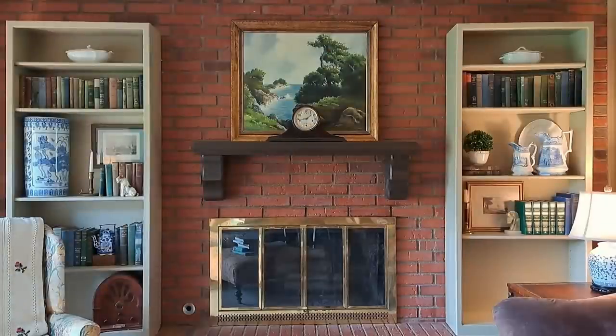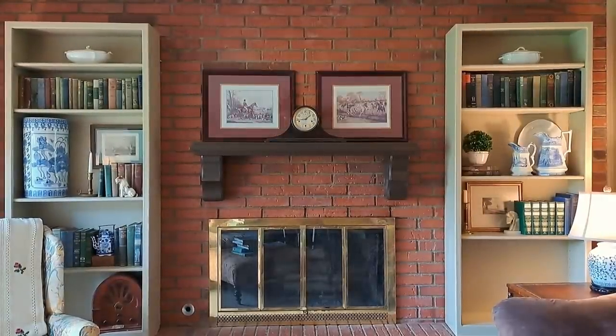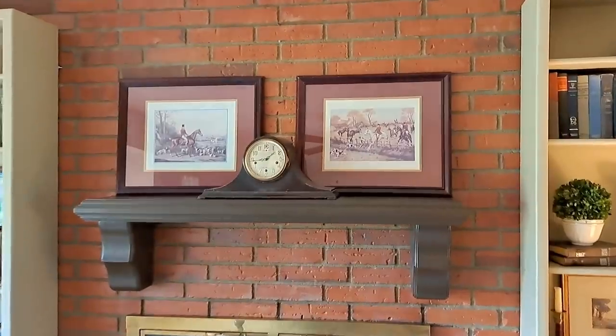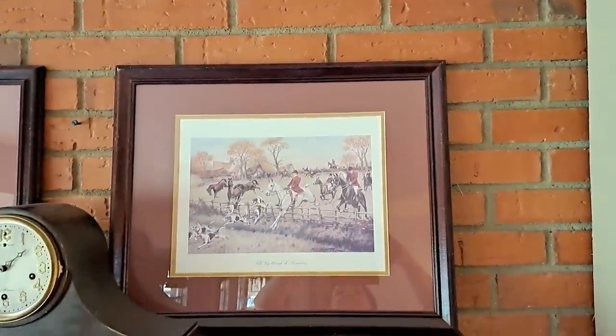Now let's try out some new artwork on the mantelpiece that might look a little bit more like autumn. Swapping out your artwork for the changing seasons or a changing look or mood is one of the easiest, most inexpensive ways to refresh your living spaces.